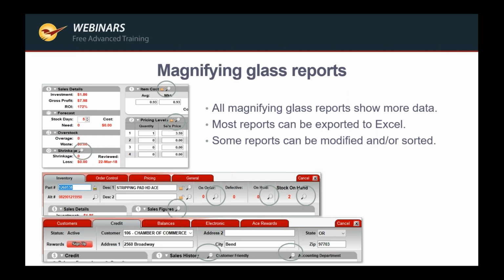So we're trying to include that throughout our package in a lot more sections that we feel might be relevant. If you're in a magnifying glass and you're looking at maybe on order, look to see if you can export it to Excel. If you're in the customers module and you're looking at their sales history, look at the bottom. You'll be able to export that to Excel. So really quick, you can get something into an Excel workbook, and again, be able to slice and dice it any which way you want.